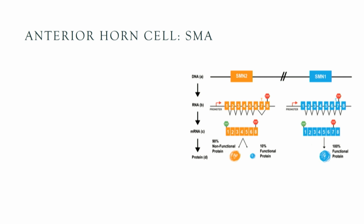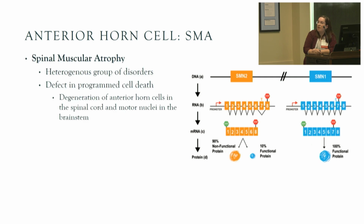So SMA is a big hot diagnosis because it is potentially treatable, so it's something to definitely not miss. So spinal muscular atrophy is a heterogeneous group of disorders, but it's basically a defect in your programmed cell death. So essentially the anterior horn cells, which are the main motor cell bodies in your spinal cord, gradually die off.